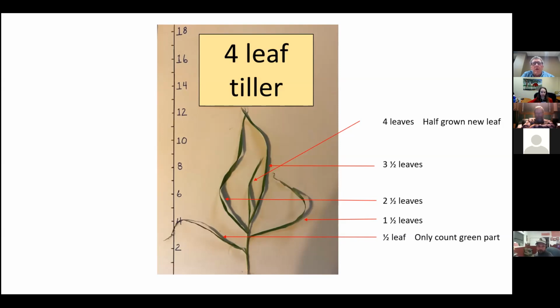And so this is how we do it. We start at the oldest leaf. It's hard to tell from this picture, but half of that oldest leaf is brown, but the other half is green. And we're actually going to count that as half a leaf. So we're going to count half leaves. And as we move up that tiller, we've got 3 more full leaves for 3.5 leaves, plus we've got another half leaf that's the newest leaf that's emerging there. So this will be what we call a 4-leaf tiller.